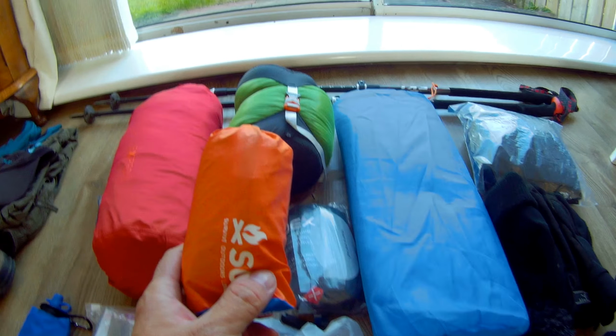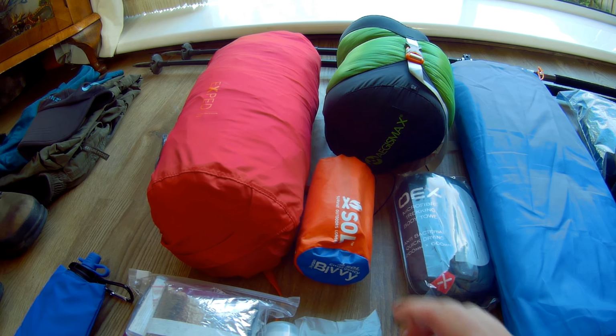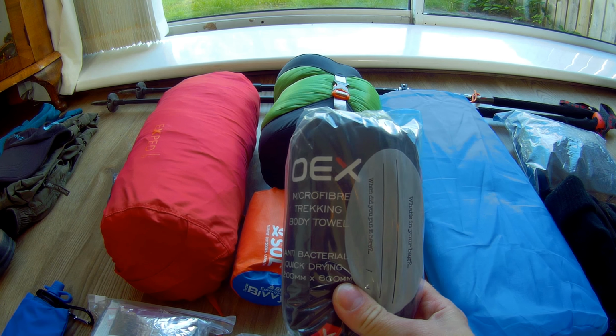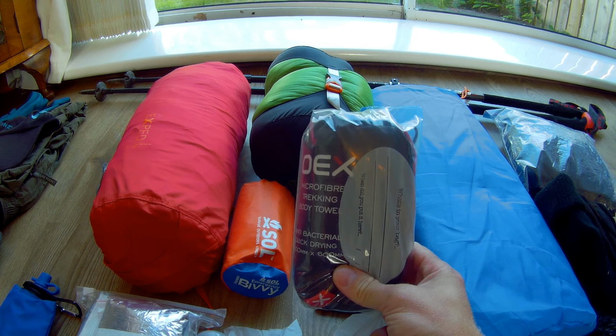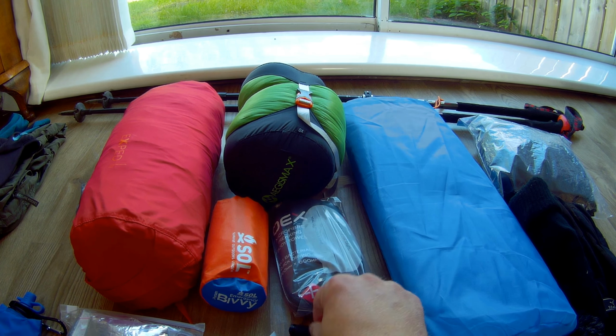There's this emergency bivy bag. I always carry that, especially up on the mountains. This here is a microfiber towel. Obviously I'll take that with me up to Scotland, but I'll not be carrying it up the mountains.